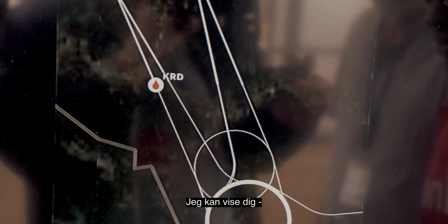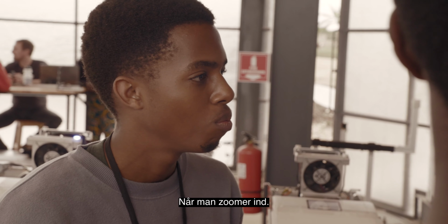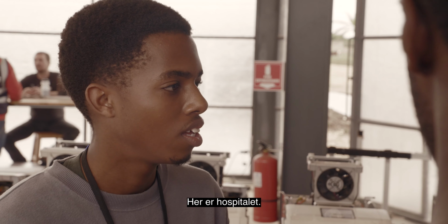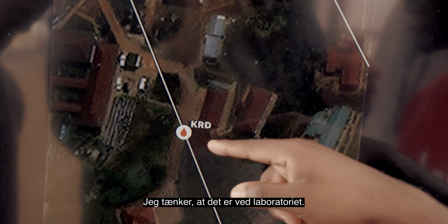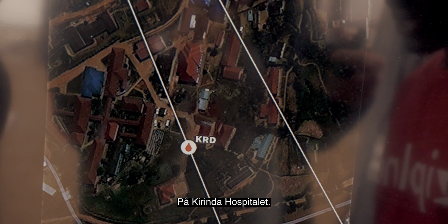I can even show you where it will land specifically if you zoom in enough. So you can see that this is pretty much the hospital. And I guess this is in front of the laboratory where they will use the blood. And so you know that it precisely drops right in front of the laboratory at Kirinda hospital.